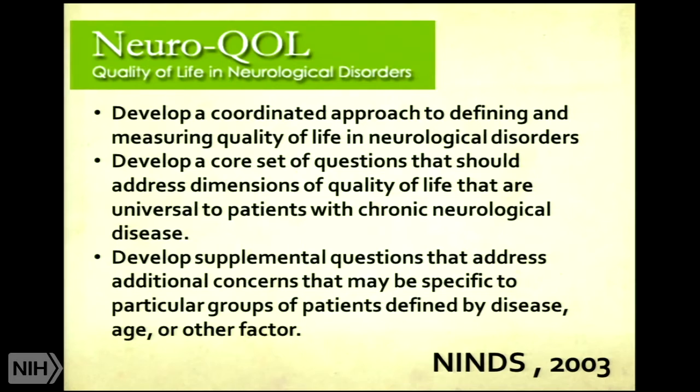All that said and done, and a lot of these grew up in the same, I want to say that they rely on each other, but defining measures of quality of life in neurological disorders, particularly adding in symptom-specific areas that are really only found with patients with neurological disorders, core set of questions, chronic neurological diseases that may be specific to patients defined by disease, age, or other factors. So all pretty similar sounding.